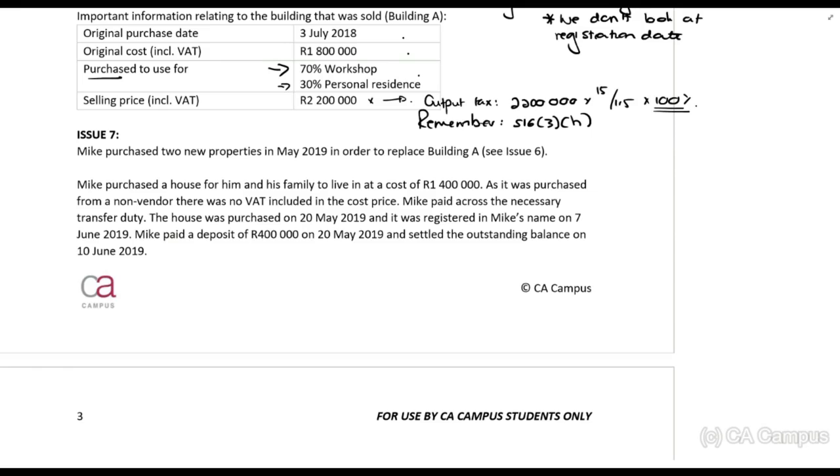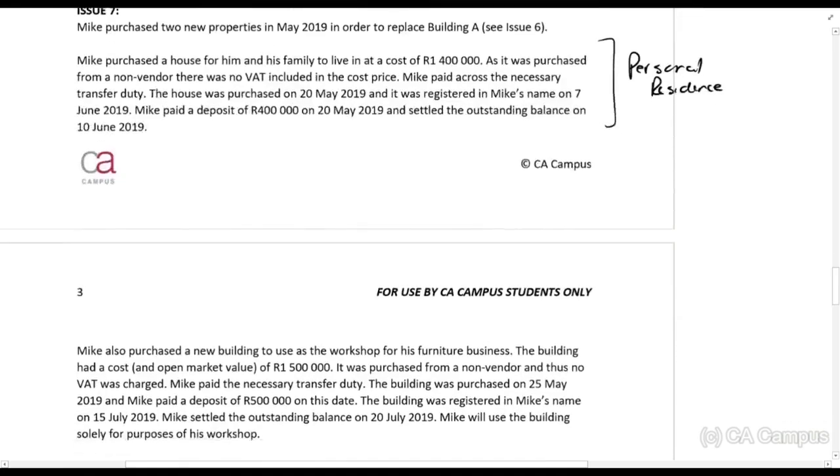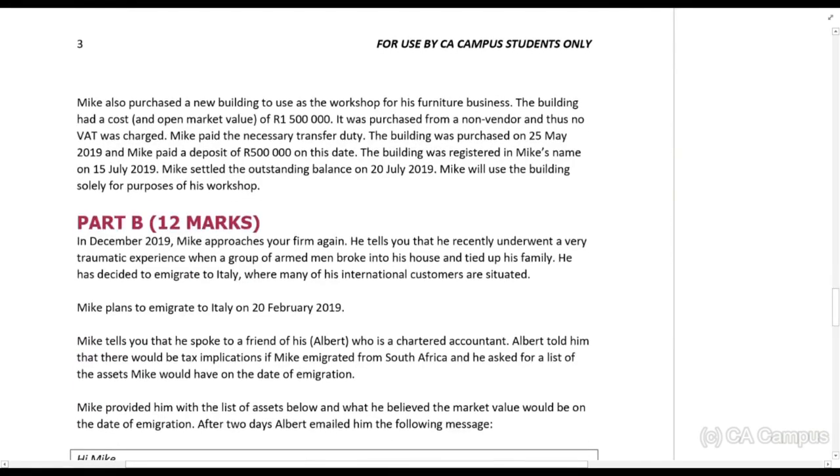Well, this is all fine and dandy, but this is a personal residence. So there's not going to be any VAT, and it will be a base cost for your personal residence eventually.